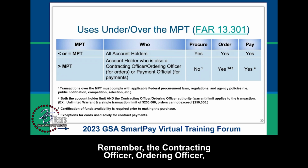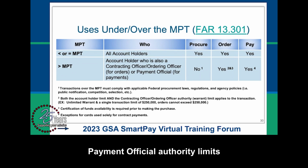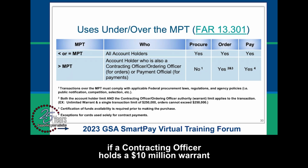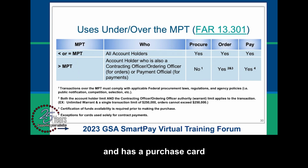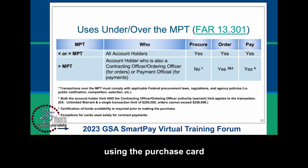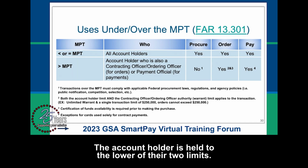Remember, the contracting officer, ordering officer, payment official, authority limits, and account holder single purchase limits apply. So for example, if a contracting officer holds a $10 million warrant and has a purchase card with a $250,000 single purchase limit, they may only place an order or make a payment using the purchase card up to the $250,000 single purchase limit. The account holder is held to the lower of their two limits.